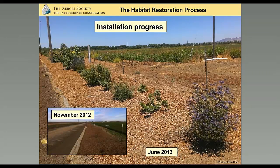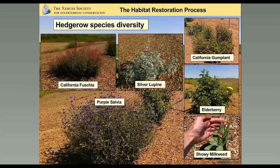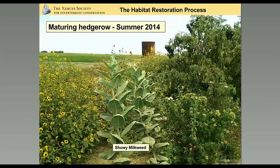In June of 2013, you can see there are already flowers blooming in this hedgerow. Incredible species in this hedgerow, things like California fuchsia, various lupines, salvias, elderberries, milkweed, etc. Here we are, summer of last year. Look at the size of that milkweed. Extremely rapid growth, just following these basic principles of good planning, site preparation, irrigating your transplants, and controlling weeds with hand weeding and mulching around the plant. So, a very functional, very attractive roadside feature on a fairly short timeline.